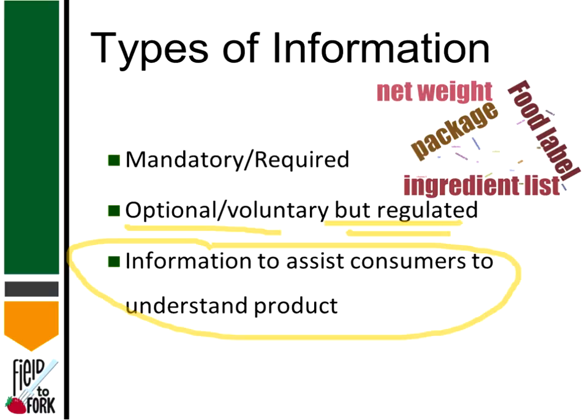Information regarding an ancient grain, flaxseed, or amaranth can be on that label, where they can talk about what these things are, but they cannot make any association with dietary fiber or other health benefit in this general information. So they can talk about what flax is, but once they make the statement that it's high in dietary fiber, that goes back up into the optional, voluntary, but regulated category.